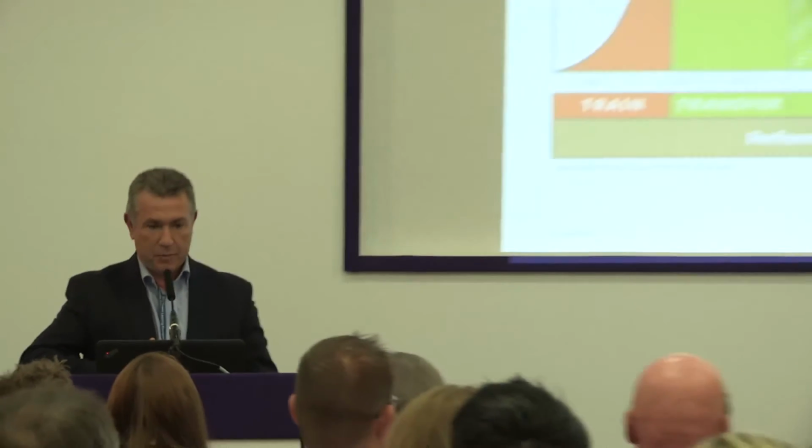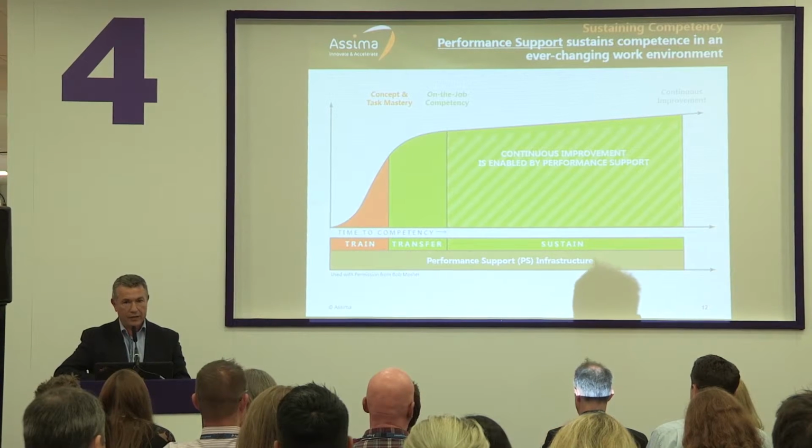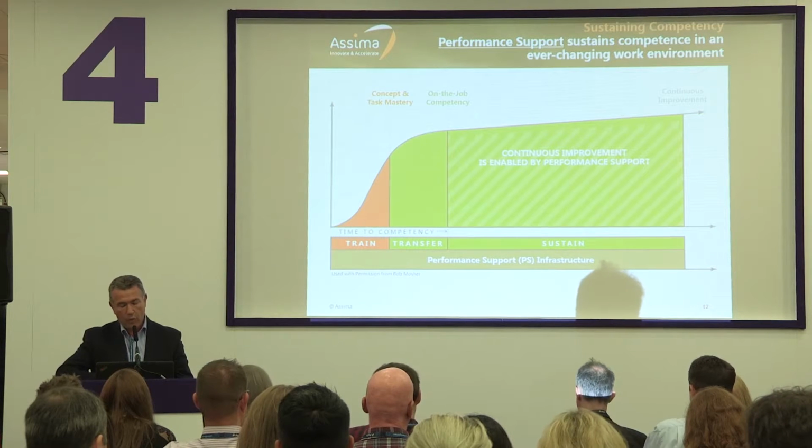What you really want is for it to actually continue once people have finished the training. And that's where performance support comes into play. So you've got this improved or increased knowledge transfer that you're going to give to your employees at the point of need when they're on the job.